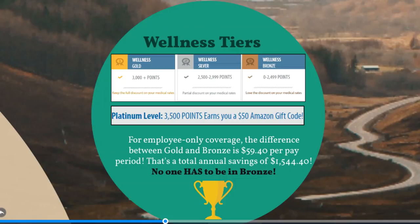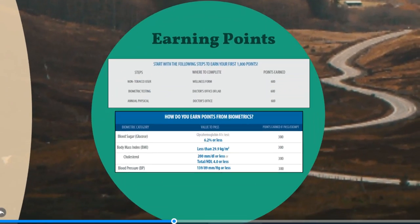So how do you earn those points to get into that gold wellness tier? Well, the first thing you're going to do is print out the form that you need to take to your doctor. You're going to go to www.drivetime.mywellmetrics.com. You can also link to the site through the DriveTime Benefits website, and that's going to take you to Aduro. Aduro is our third-party wellness vendor.